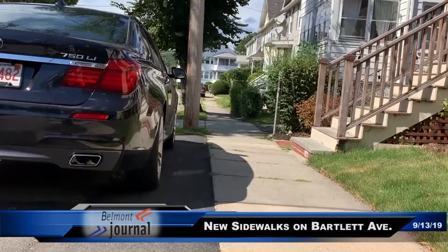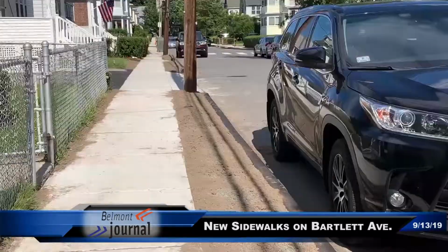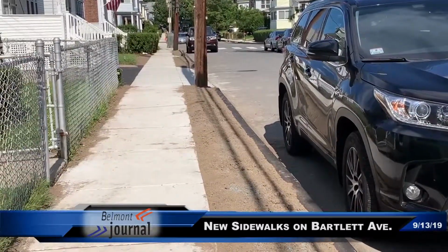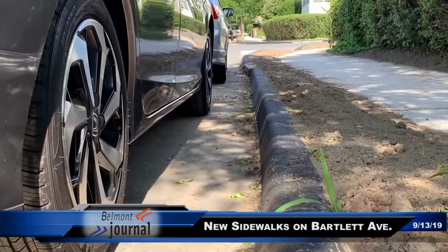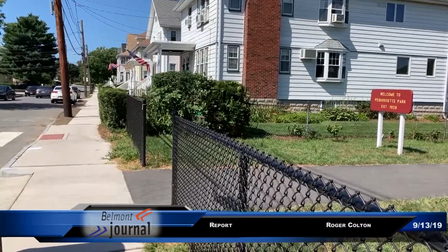They'll pull right up on the shoulder, and in some cases, right up on the sidewalk. So an added benefit of adding the curb treatment is to keep the vehicles in the roadway where they belong when they're parked. It's a success all around as far as I'm concerned.